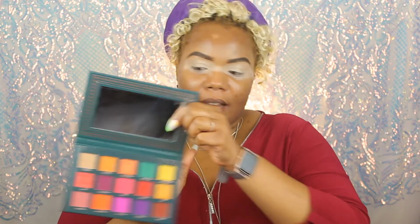And y'all know I've been using another Ace Beaute palette. It's the Nostalgia Palette. No, I'm sorry. This is the Nostalgia Palette. The other one that we used was the Oceanic Palette, which was the blue one with the greens and all that kind of stuff. So it's really, really pretty.